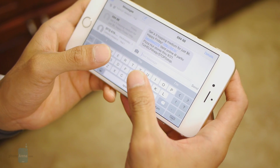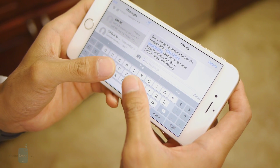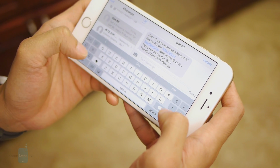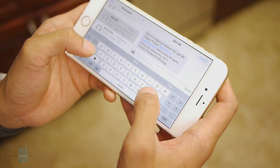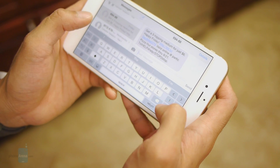However, we're not too thrilled about the landscape option just because they put the keyboard layout towards the middle, so our thumbs are stretching a lot more, and the left and right panes are taken up by these different icons for things like copy and paste, some different punctuations. We would like to see probably a split style keyboard, more so than this one.